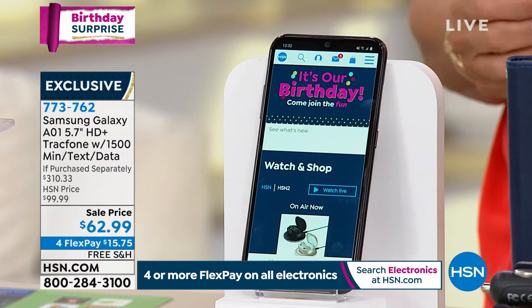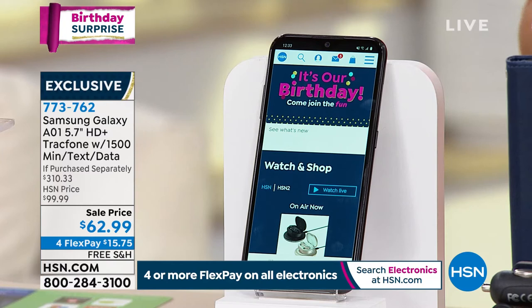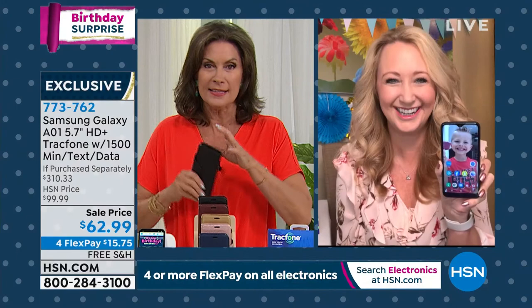The price is $62.99. We're going to ship it to you absolutely free, 4 Flex payments of $15.75. It is my favorite thing. What I paid for a phone case that was just one of those little plastic things that you shove it into, right? Look at this. Oh my gosh. I know.